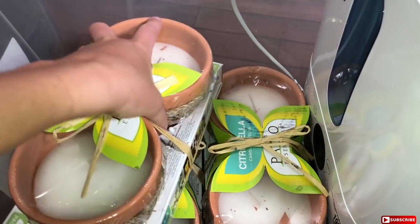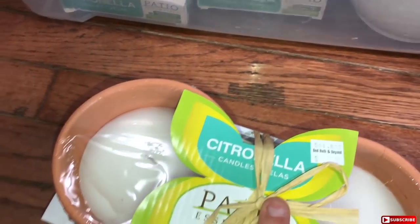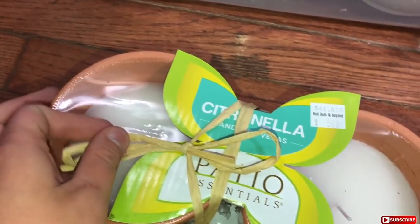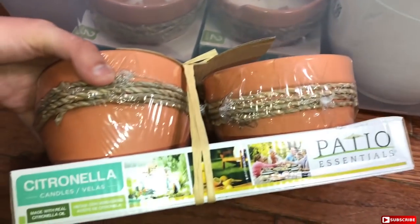And then next off, we found three of these. Let me pull one out for you. They are citronella candles by Patio Essentials. They were $5.99 for the pair. This is what it looks like.